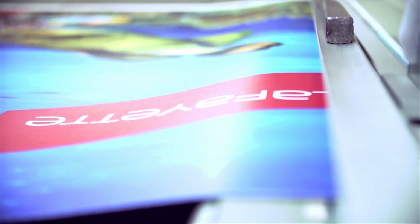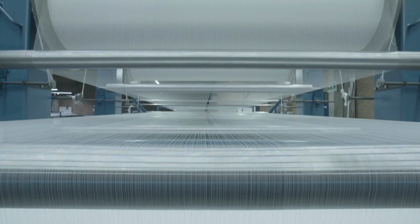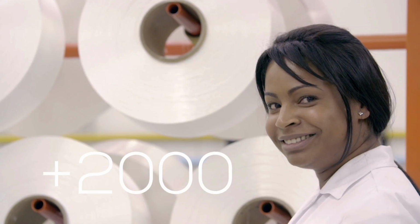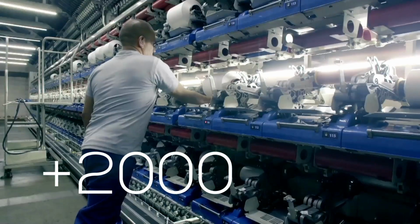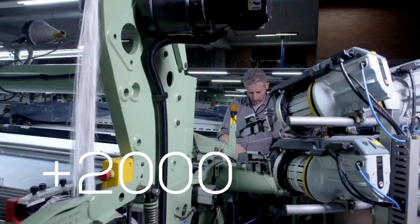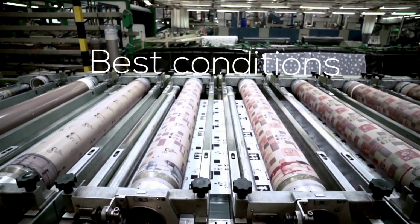And this is how this textile process ends. We really wanted to share it with you. On behalf of the more than 2,000 people who work in Lafayette, we assure you that we will do everything in our power, from the production of the yarn to the last meter of finished product, so that your fabrics are always in the best conditions and with superior quality.